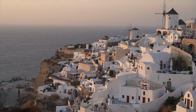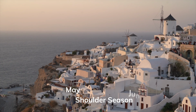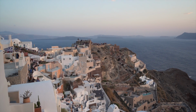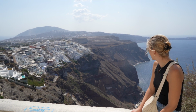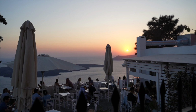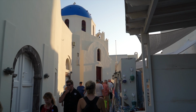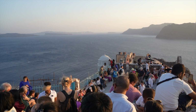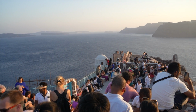For a more balanced experience, the shoulder season from May to June and September to October is ideal. During these months, the weather is warm, the island is less crowded, and prices are much more reasonable. It's the perfect time for sightseeing, hiking, and enjoying the beaches without that summer rush. We visited in October and felt it was the perfect time, though that sunset at Ia was still crazy crowded, so there's still definitely crowds even in the shoulder season.